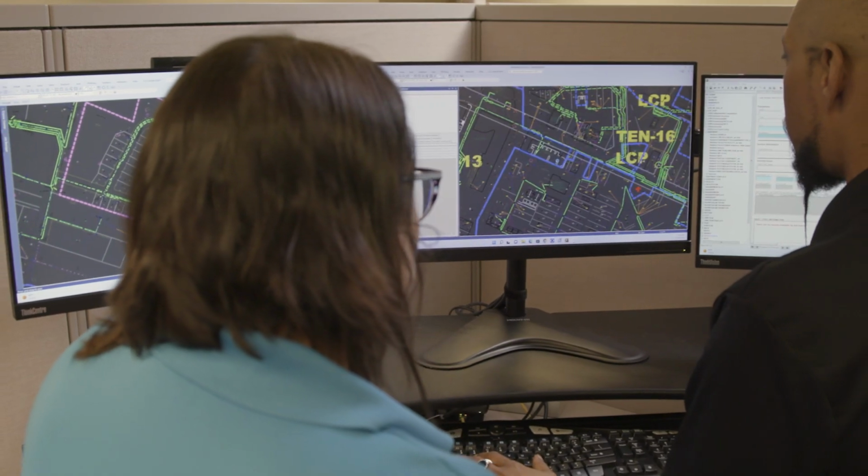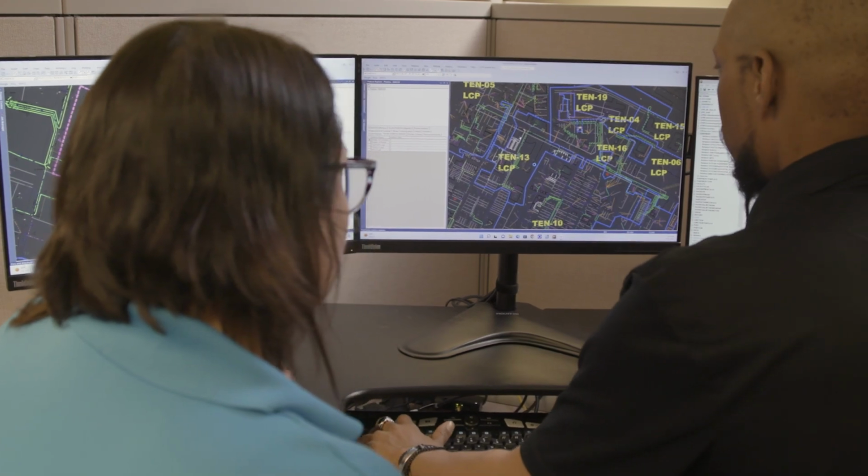We did have an event in our downtown network where we had some fiber that was damaged, and having Hexagon Networks allowed us to trace those customers out and quickly find a secondary path to be able to get their services back up and get their fiber restored.